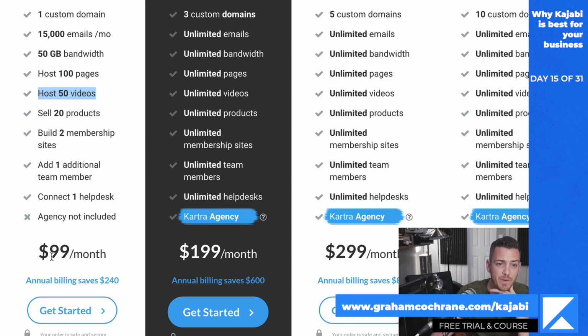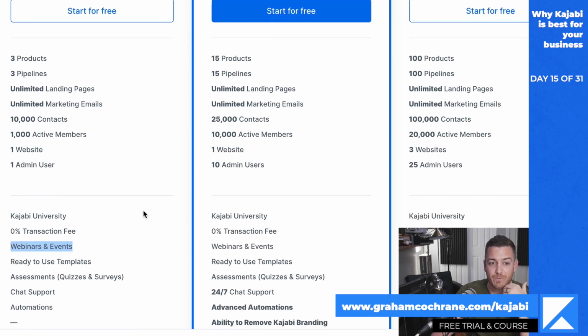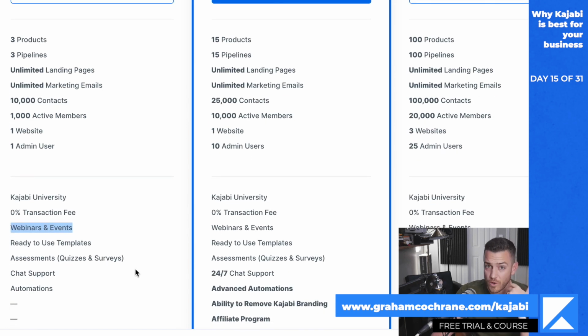So again, comparing the base price of $99 to $149, I think you get a lot more. I didn't even mention assessments, which are quizzes, or the automations, which are powerful. I think Kartra has some automations. Kajabi's are super, super simple, but let's assume they're both great.